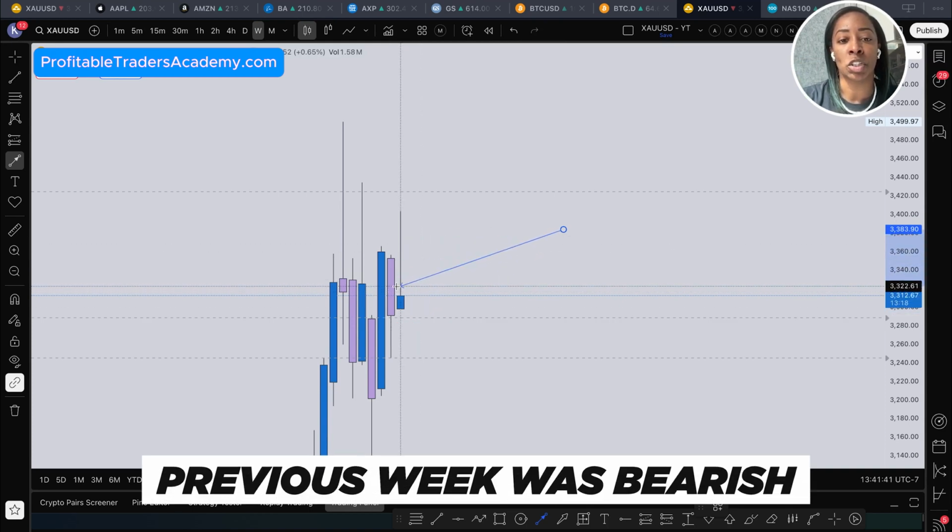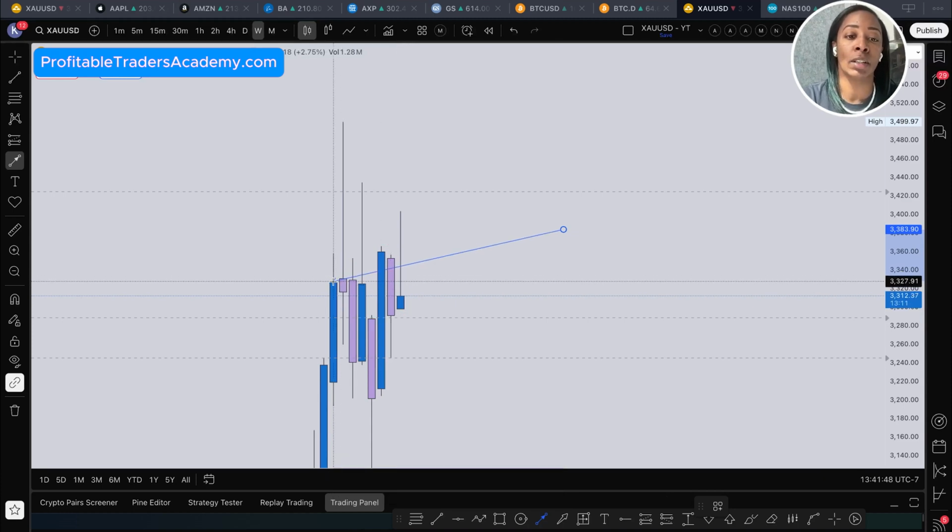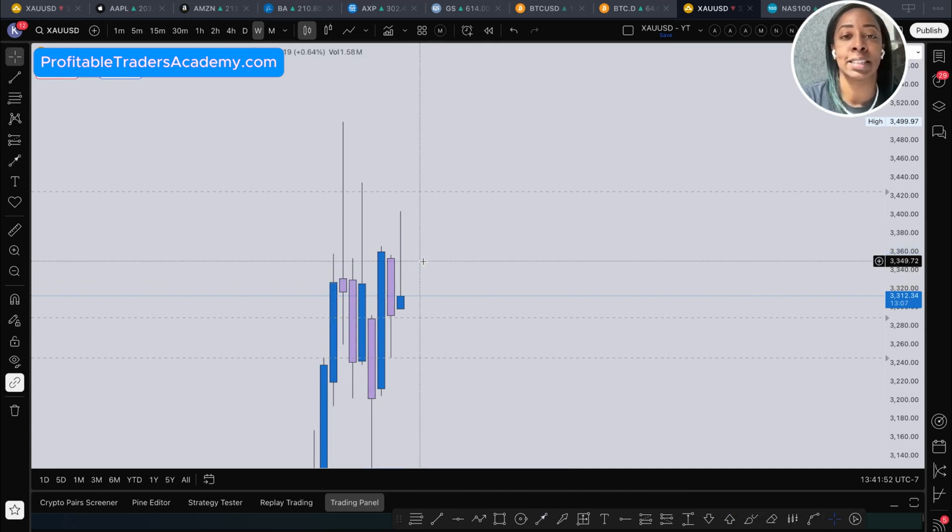The previous week was bearish, so you can see that these candles are printing side by side, and what that means is that the market is choppy. It's been looking like this for almost a couple of months now. It'll be interesting to see what happens inside of the market next week with CPI, PPI, and unemployment, and then the following week with FOMC. So from a technical standpoint, let's go ahead and mark off some levels.